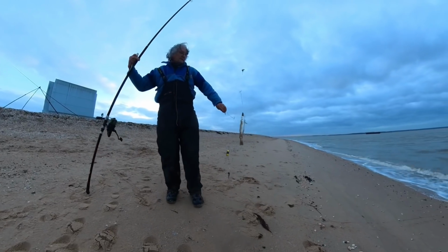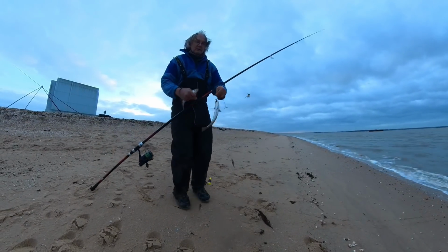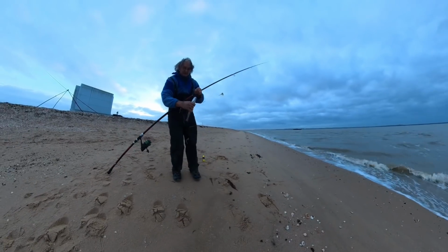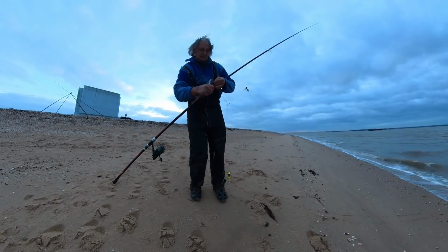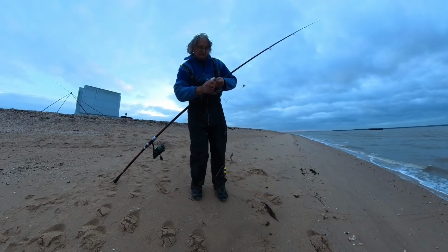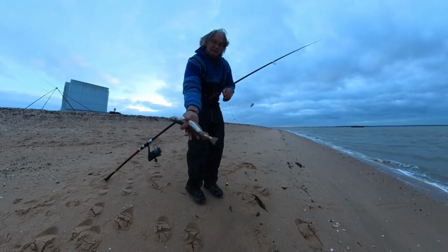I ended up the session with 16 whiting, so it was more productive than I thought it was going to be. However, I was a bit disappointed that no other fish put in an appearance. But I suppose it was a bit too much to hope for a codling, particularly since those I had caught here before were normally at night, but they were never of any real size, so I'm quite pleased with these whiting.